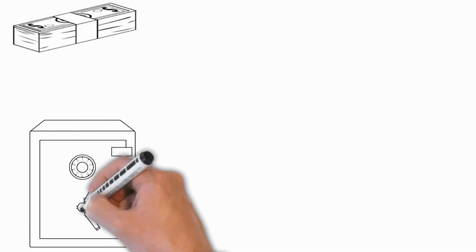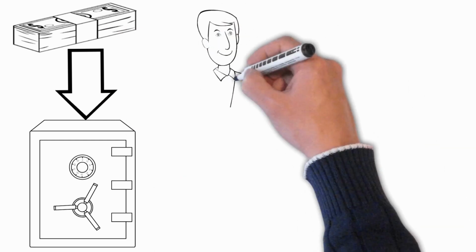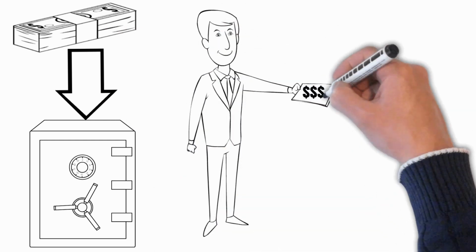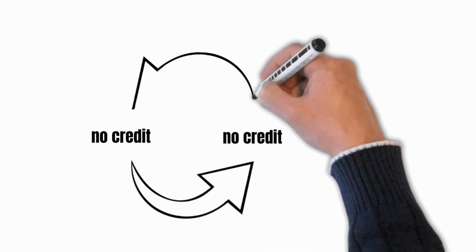With the loan above, you put your money in a bank safe and they give you money secured by your account. However, how can we get the credit if we don't have credit to start with?